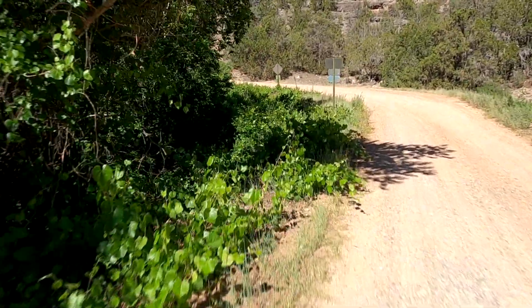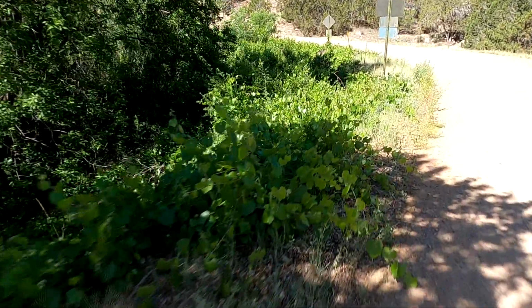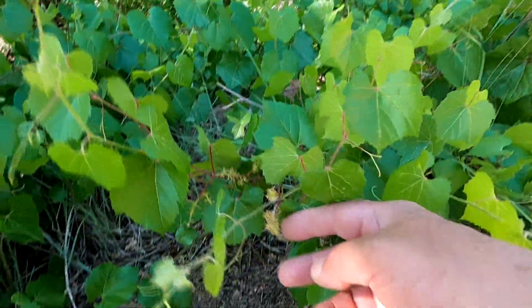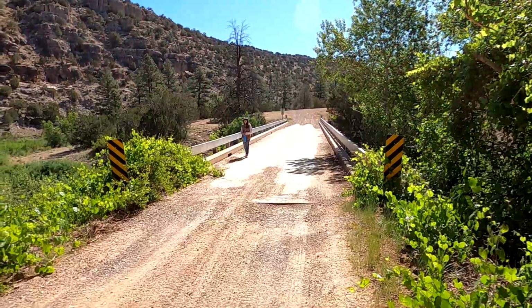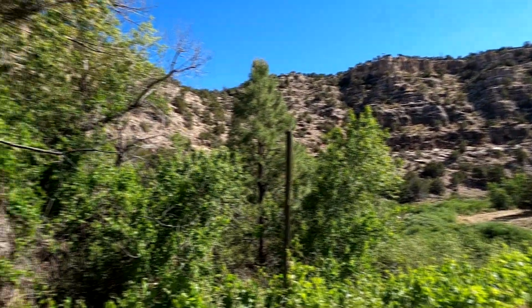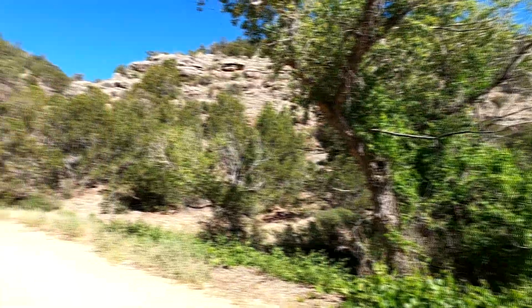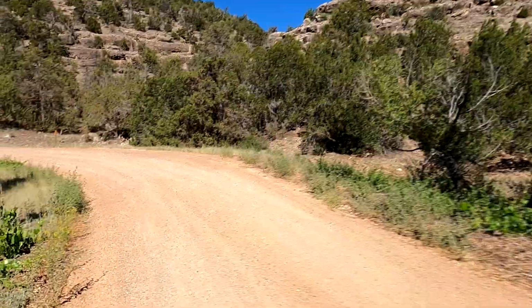These are the grapes. I don't see the grapes. They haven't quite... Looks like they're not going to have any grapes. They're not producing. It is a neat, I mean, I wouldn't scale those cliffs, but being in this canyon is pretty cool. And we've done the whole thing in 2 days.